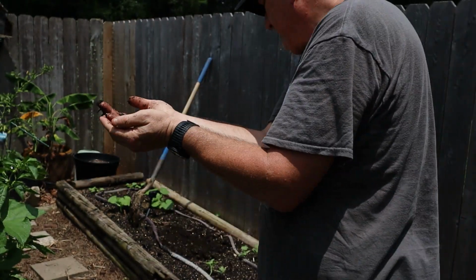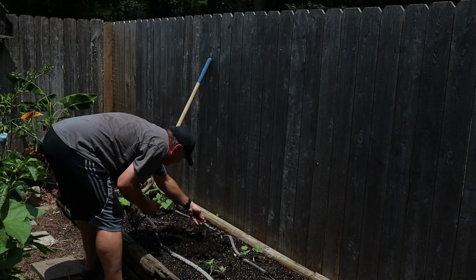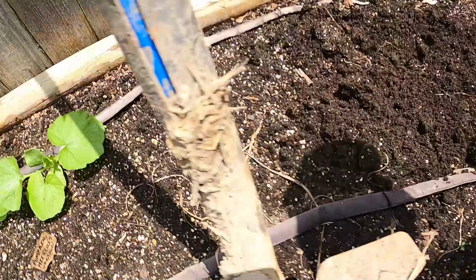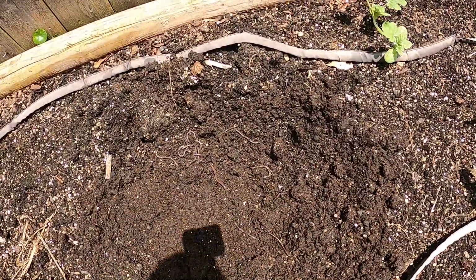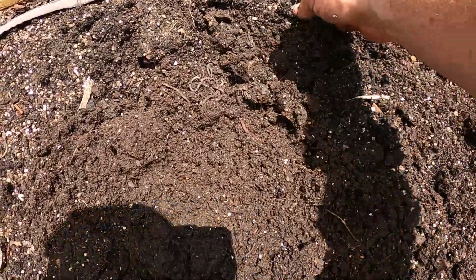Let me put them back. There we go. Thanks, earthworms. Good to do your job. I'm gonna cover you up a little bit. It's just become a habit. Anytime I see an earthworm, I'll pick him up, go put him in my garden, or put him in one of the pots, and let them go in and help those plants.